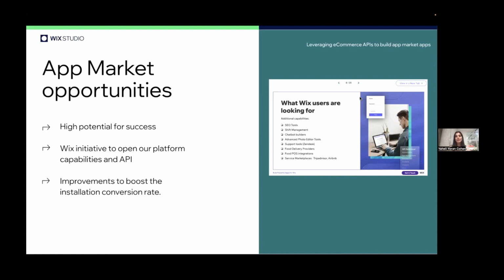And now, as Wix works to provide more professional tools for website creators, for attracting more of the top e-commerce sellers to our platform, the initiative to open our platform capabilities and APIs means that now you have an even more efficient and easy way to create apps. So it's a really great opportunity.